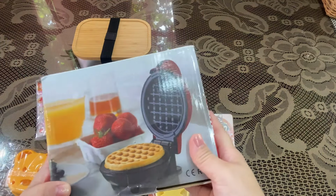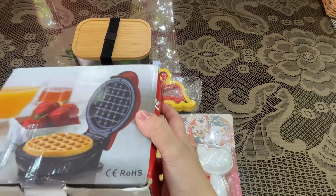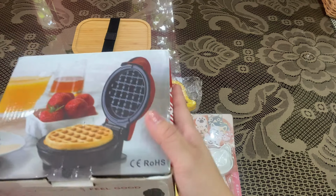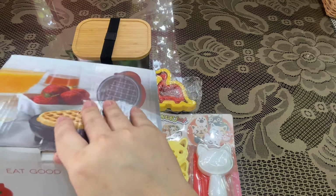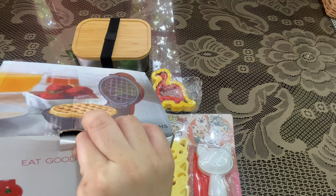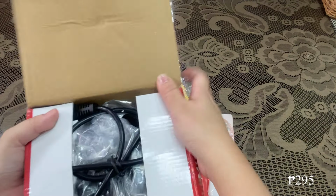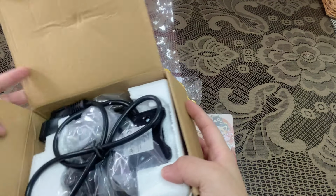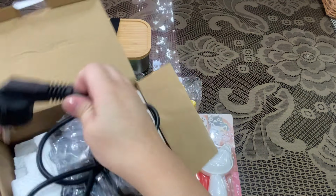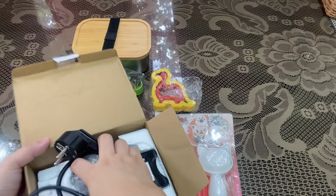And, ito naman. Nabili ko siya sa SHOPEE as well. Waffle maker. It's so cute. As in, sobrang liit lang niya. And sana gumagana siya, no? I bought this for only 240, 200 something. Basta ilalagay ko na lang yung price, and then yung link ng SHOPEE. Ganito yung plug niya. So, okay naman. Meron kaming ganyan.